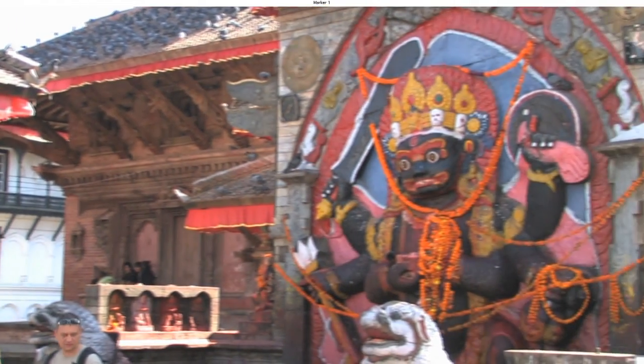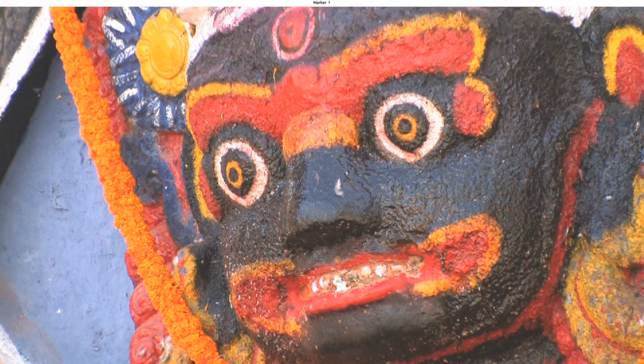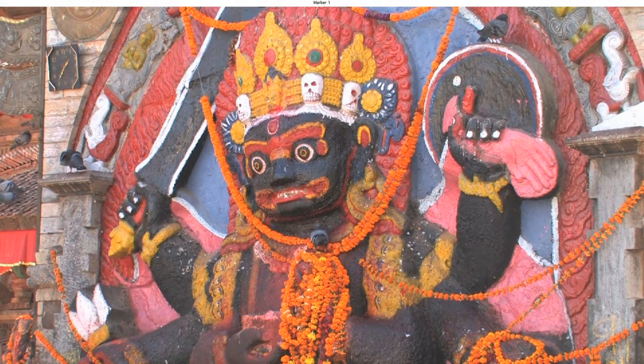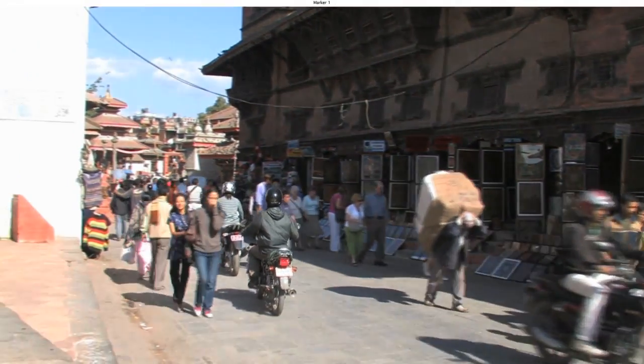This huge stone image of Bhairav represents deity Shiva in his destructive manifestation. It is undated, but was set in its current location by King Pratap Malla after it was found in a field north of the city. This is the most famous Bhairav, and it was used by the government as a place for people to swear the truth.